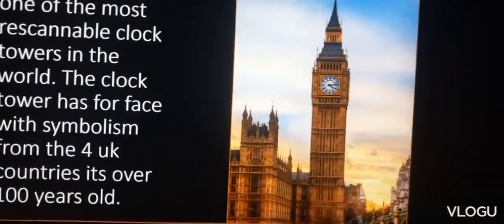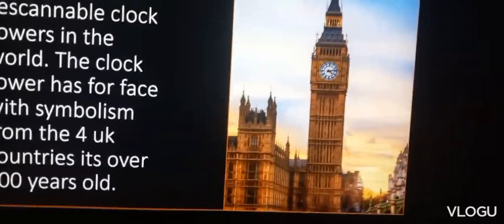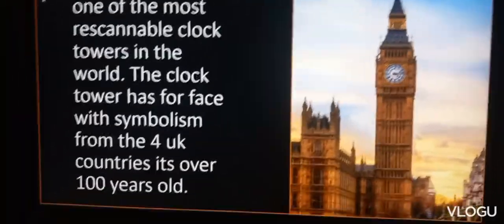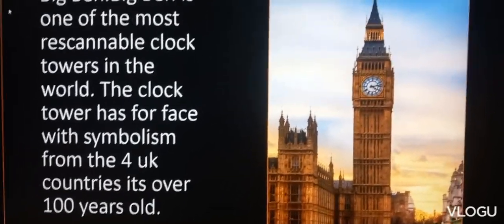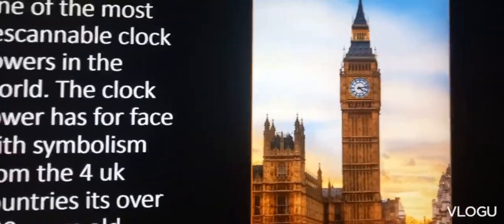To get up to the top level from the lower level, it would take you through around 336 steps. It is the 4 countries of the UK. It's over 100 years old. So it's not exactly 100, it's over 100, but I don't know the exact time. But that's what it looks like there.